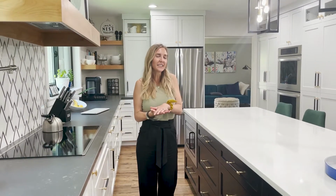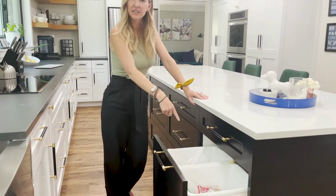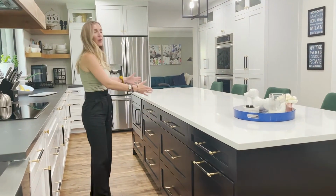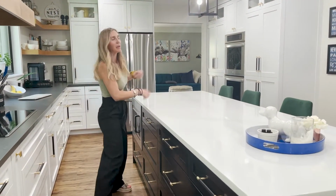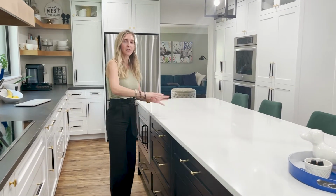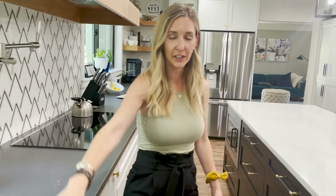Okay, so the second hint is your trash can. And I know that sounds so silly, but the trash was a big deal for us. So our trash currently is right here. We've got a recycle and a regular trash, right? I wanted it to be kind of more in the middle of the island so that when I'm here chopping, I could just throw everything in the trash can, right? That was an option, and then we also had the option of having it closer here by the kitchen sink.